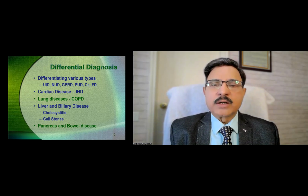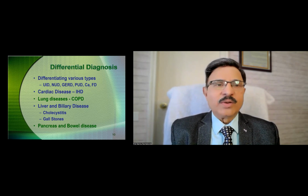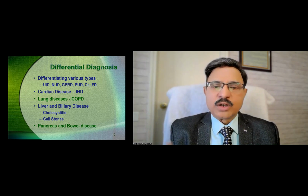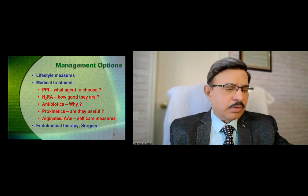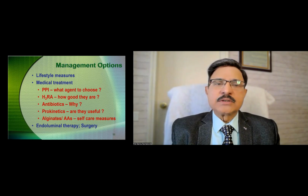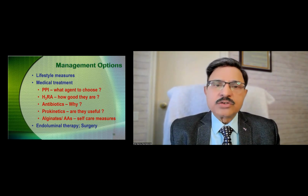Lung diseases, particularly COPD, is a forerunner for dyspepsia. Liver and biliary diseases like cholecystitis and gallstones are very important to consider. Pancreas and bowel disorders also come under the DD. What are the management options I have got? Lifestyle measures are there. Medical management is there. Endoluminal therapy and surgery. What are lifestyle measures?